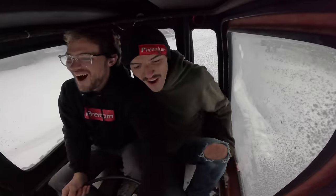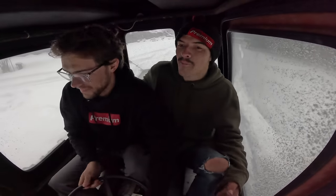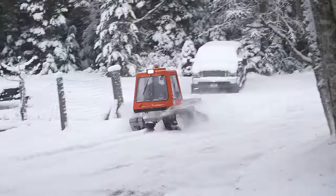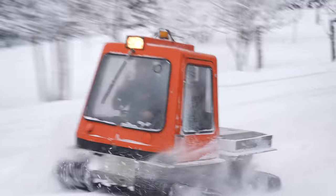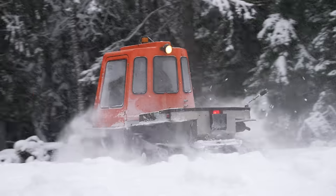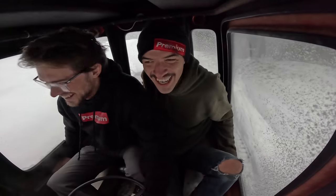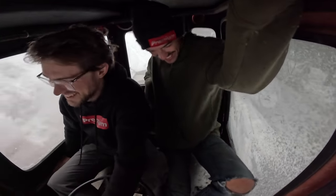Places you can't even walk, man. Places you cannot even walk. I could barely walk out there. I could barely sit in here. I think you're pushing my knee into the steering wheel so I can't steer very well.